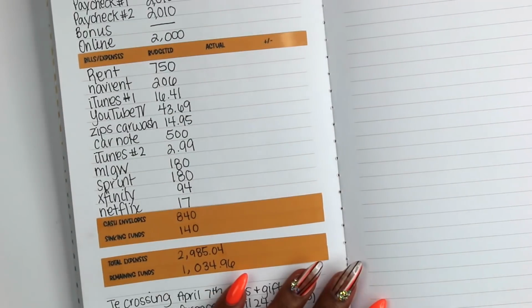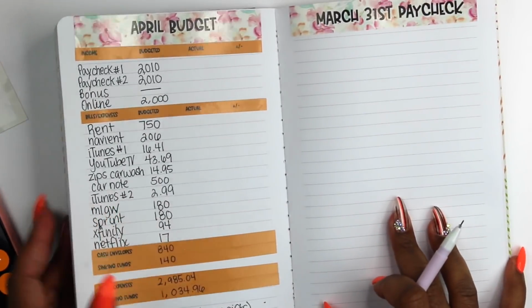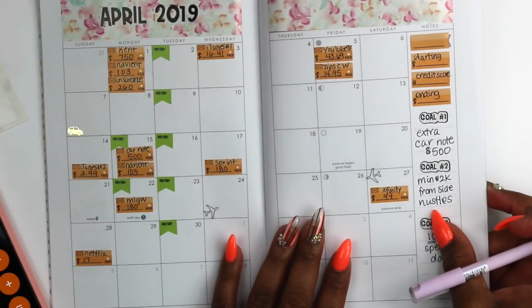I hope you guys have really enjoyed it. I am enjoying doing these in my petite planner. I just think they're awesome. Shout out to Shay again for these kits. I just think they're so beautiful and just add a little spice to your life.